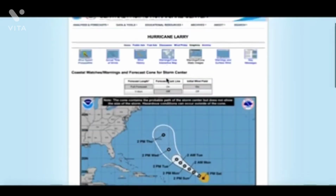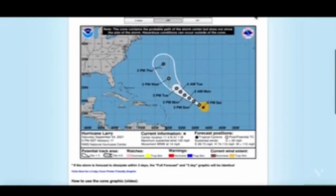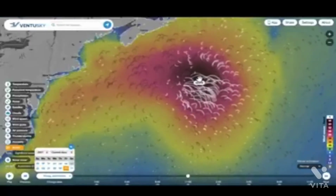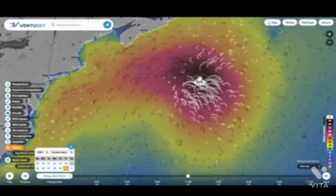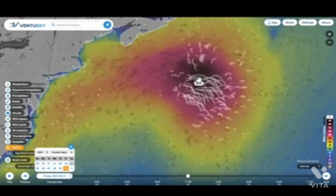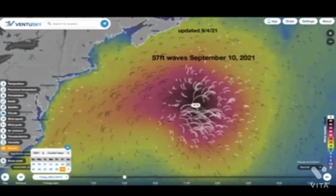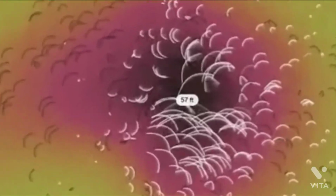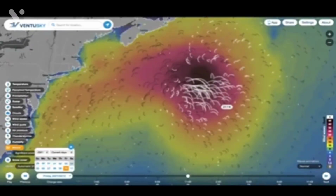This is the latest update from the National Hurricane Center regarding Hurricane Larry, and the waves are still predicted to be above 50 feet for an extended period of time, still in the 55, 56, and even 57-foot range. Over here at VentureSky.com, this was updated today, November 4th of 2021, still showing waves of 57 feet tall. These are forecasts. They can and will change. They could be smaller. They could even be higher, I suppose. But this is November 10th at 5 a.m., looking at 57-foot waves out in the middle of the Atlantic Ocean.